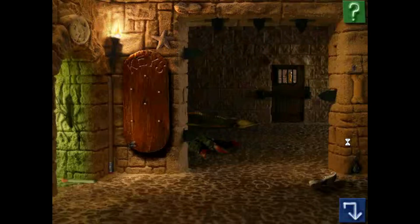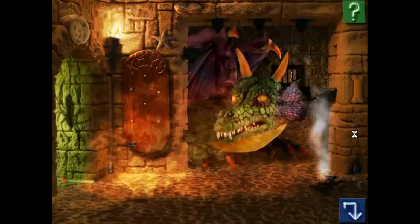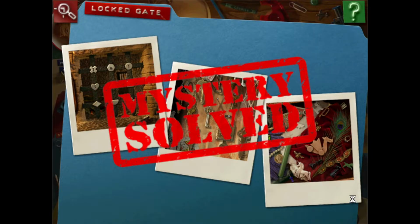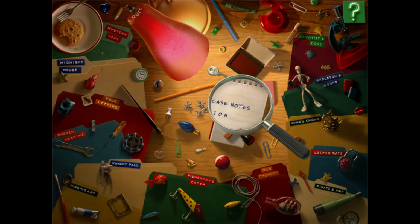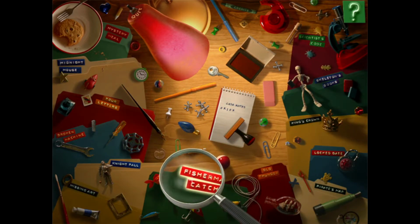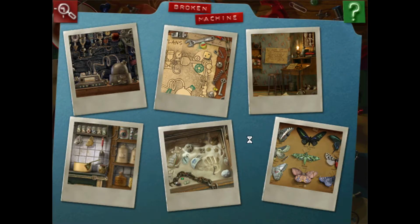Why did we have none of those issues when we were playing I Spy Treasure Hunt? This mystery is solved. Nice. Alright. Also, what a mystery. Oh, surprise! You can open the gate with the keys! Broken machine. Oh, that's a big one.